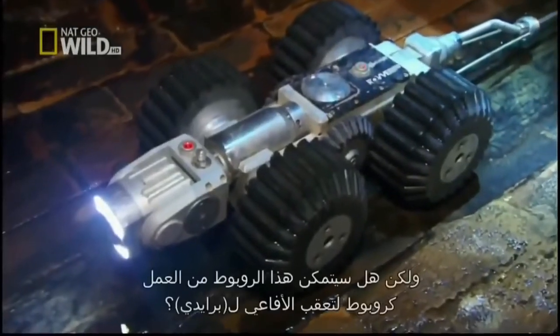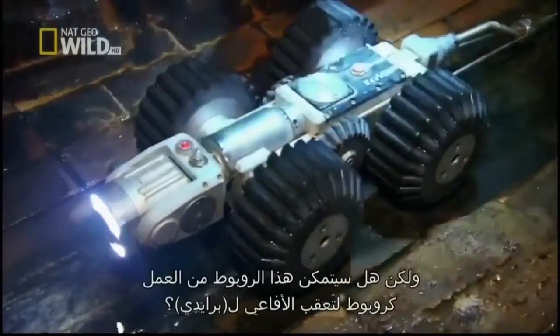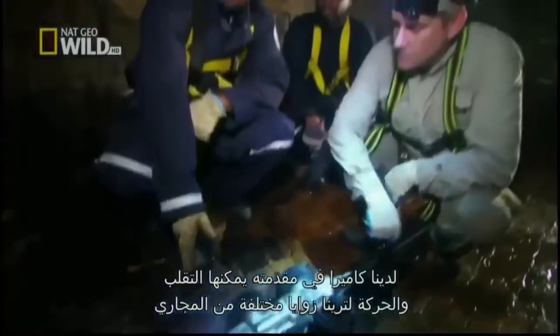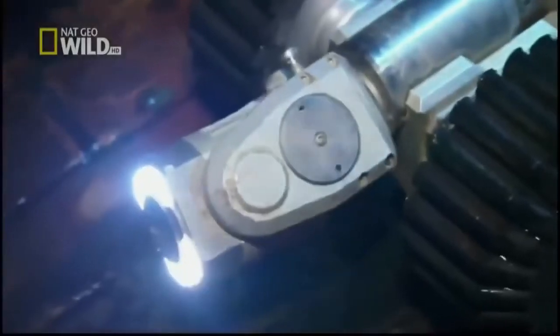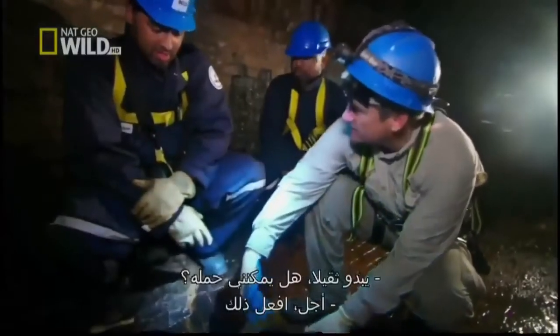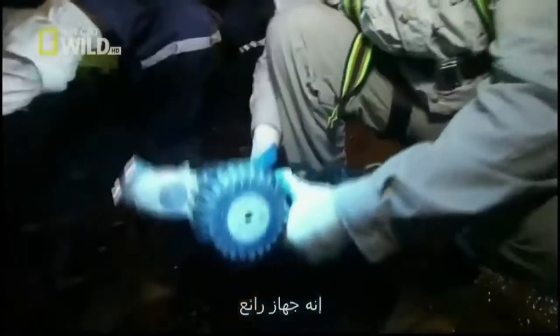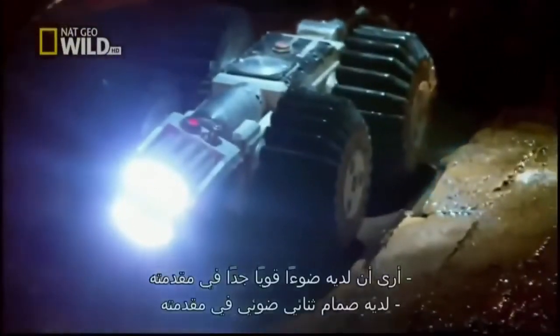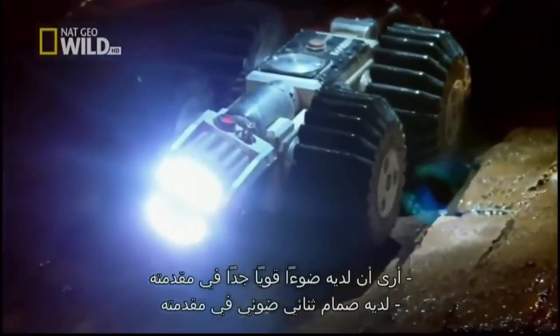But will it work as Brady's snake tracking robot? See, we got a camera on the front of it that pans and tilts, so we can look at different angles in the sewer line, check if a crack. A camera will obviously be vital. Seems heavy. Can I pick it up? Yeah, go ahead. Oh, that is something. Can this thing go under? Like the sewers, the holes where snakes are found will be pitch black. And I see you got some really bright lights up in the front. LEDs are in the front.